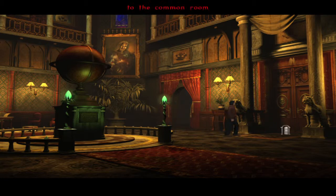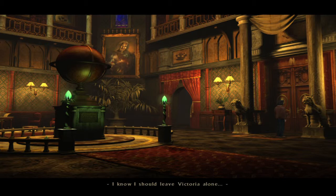So let's see if we can go. I know I should leave Victoria alone, but I must ask her about the key to William's study in the tower.